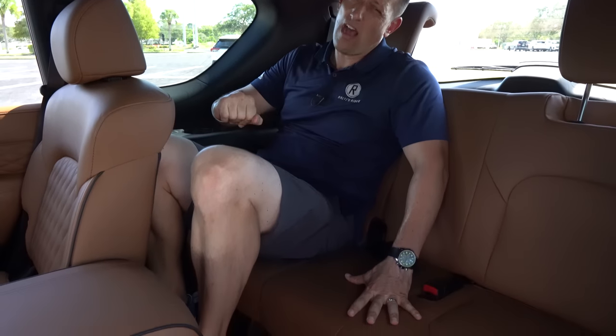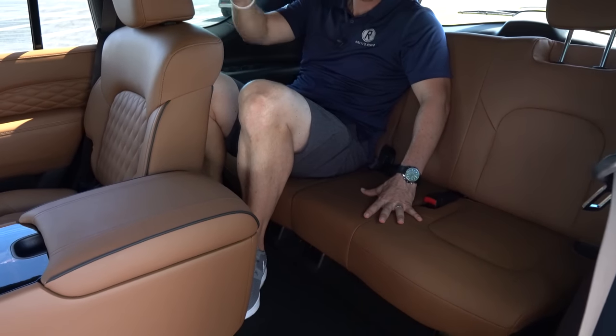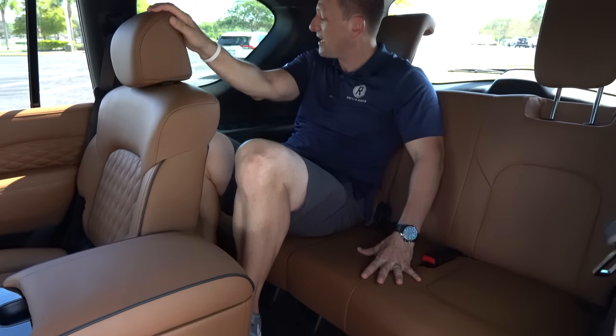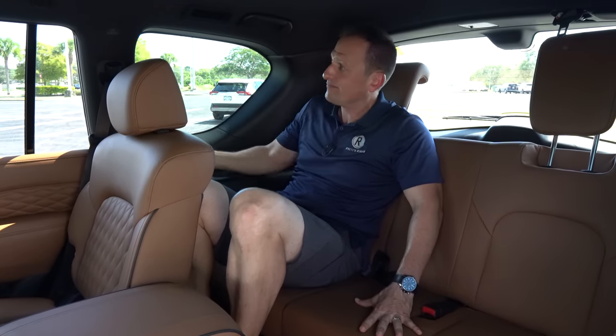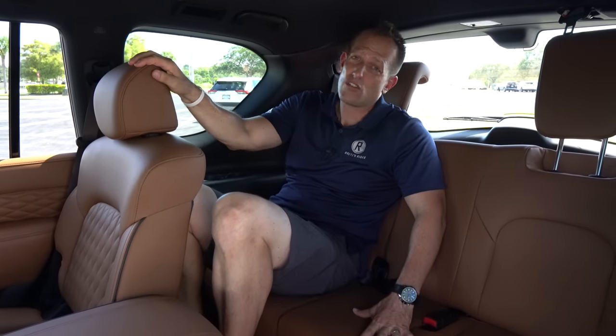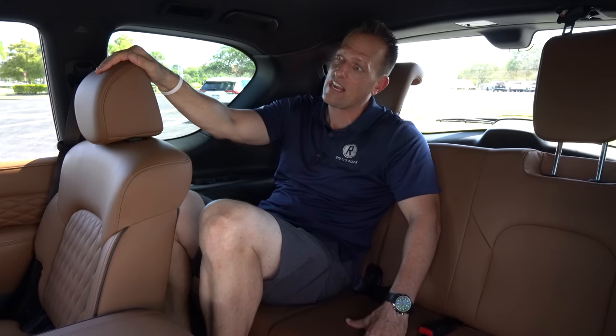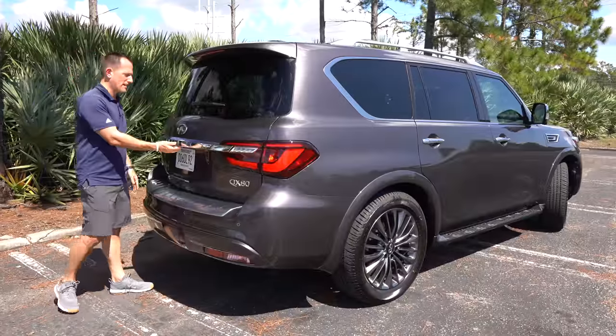But the challenge is this right here. My knees are way too high. And with the Cadillac's new multi-link independent rear suspension, you don't run into this problem. Plus the other issue, there's no place for me to connect. So there's no USB, no USB-C. But why don't we go ahead, let's get into the cargo area and see what we could stuff inside this QX80.